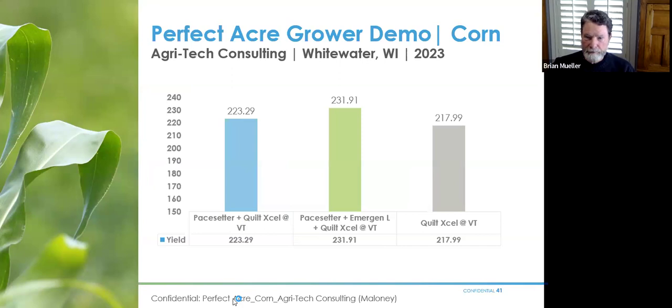Looking at a little bit different section of the field, and here we're just looking at Pacesetter and Quilt versus Quilt and Pacesetter Emergen Quilt. So we do see an improvement using just Pacesetter alone with the fungicide, but the addition of Emergen, I think Pacesetter does a really nice job with biotic stress, and I'm talking about different diseases and improved plant health. But I think we also see a benefit of having Emergen in the program to reduce abiotic stress. So I like to think of them as the peanut butter and jelly of our fungicide world. Yes, please add that. A few dollars more to add the Emergen with it.